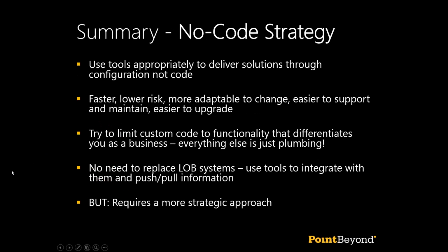As I already said, try to limit custom code. The aim here is to try to limit custom code to functionality that differentiates what you do as a business. Everything else really is just plumbing, but there's no need to replace your line of business systems. What we really are looking at is trying to use these tools to integrate with our existing solutions where we want to keep them and to pull and push information to and from them.